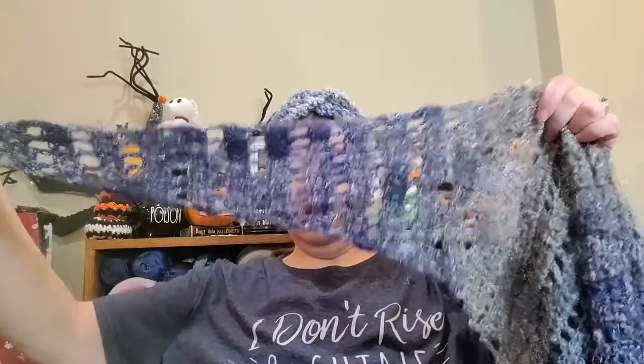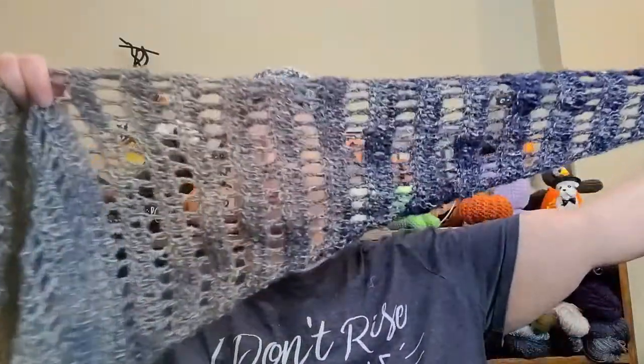This is using Shawl in a Ball. I got this on clearance, this one came from Tuesday morning when they got rid of all the Shawl in a Balls. It was Shawl in a Balls and Shawl in a Cakes, and they just got rid of a whole bunch of them. Oh, my hair is in the way. Oh, I love it. I love it. Isn't that pretty? There we go.